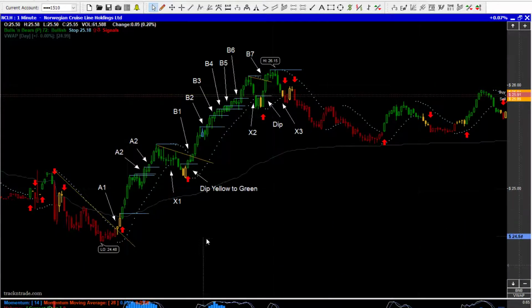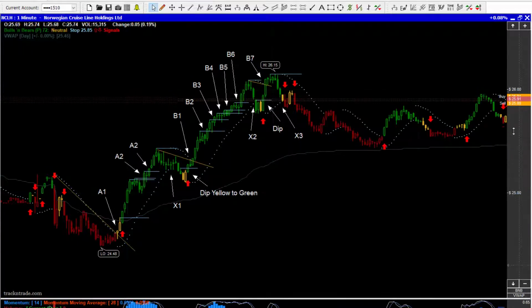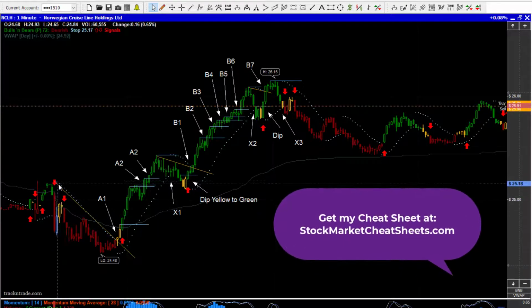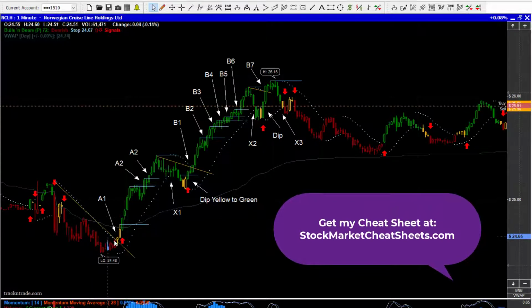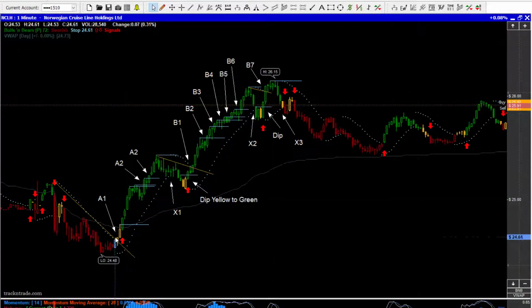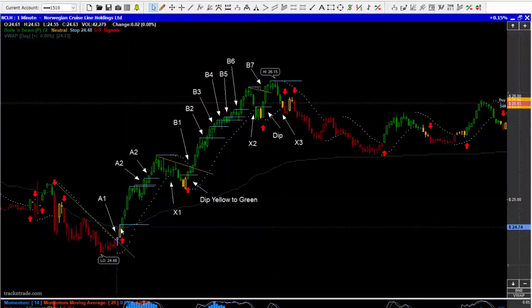So this is Norwegian Cruise Lines, and it looks very similar, almost exactly the same as Carnival. The signals were just a little bit different. We come in here, and this one just kind of failed right out of the bell, off the market open, and so it came down and we failed, and then we finally had a crossover down here. This was an A1 crossover. Kind of a tough one. It was below the volume weighted average price, but nonetheless it started to rally.